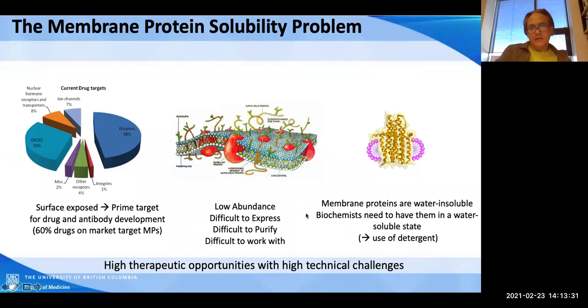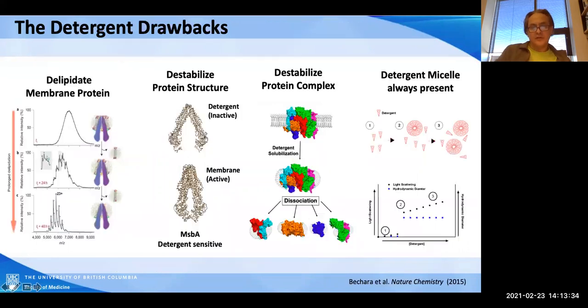So quite often, we use detergent. Detergents are great to extract membrane protein. However, they have a tendency to over-delipidate membrane protein, and in consequence, detergent easily destabilizes protein structure. If not, they definitely destabilize membrane protein complexes into single subunits. The major drawback of detergent is that they always need to be present for whatever downstream application, which creates difficulties.